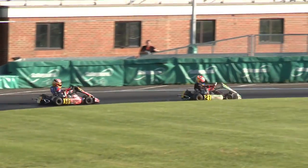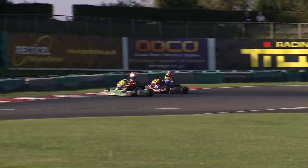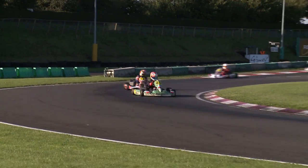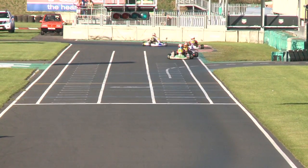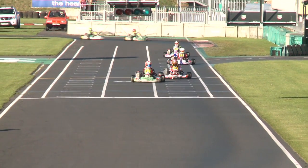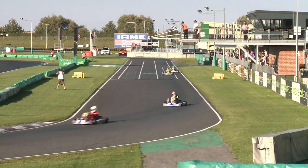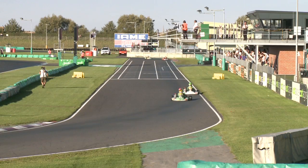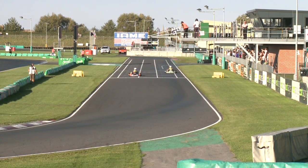Simmons again, I think that was his last real attempt to get past. He's not going to make the move now. Lewis Brown has this one in the bag. He continues to defend on the inside, through the left, through the right, but he takes the victory after a fantastic performance. And yes, he signals to his mate on the wall. Brilliant performance, and he's the winner of the first race in the Academy class. Roll on 2014. I'm looking forward to this.